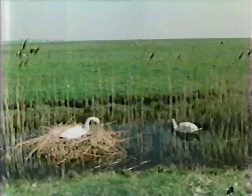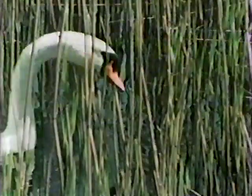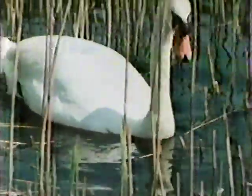Though the nest is more than 100 times the size of the lapwing's nest, it's constructed in much the same way. This time, there is a division of labor. While the female sits on the eggs, the male collects reeds and passes them behind him with the same twist of the head that the lapwing in turn used on their nests.